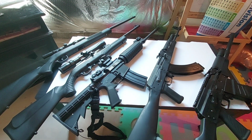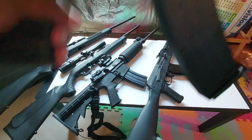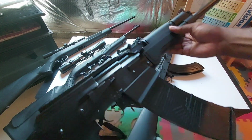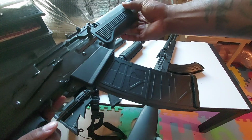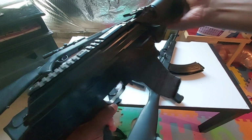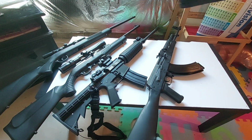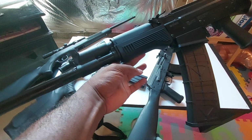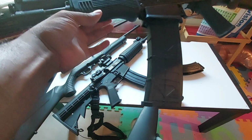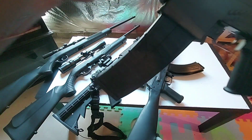Here we got another gun model after an AK. This is my JTS model AK-12. Oh, man, I love this gun, man. Chamberlain 12 gauge semi-automatic, modeled after the AK-47, as you can see. Oh man, much heavier than it too. 16-inch barrel. You see I had the long magazine, the 10-round magazine in there. It comes with 5-round mags, and I bought some 10s.